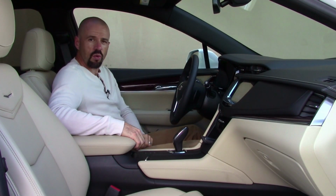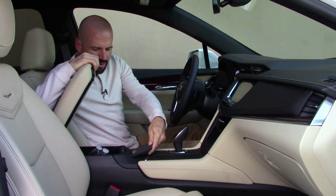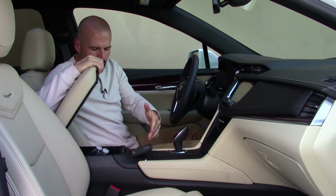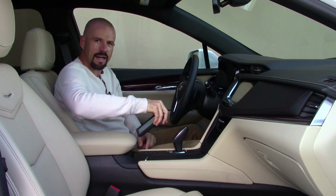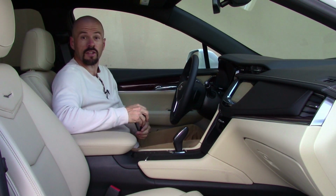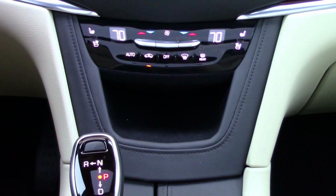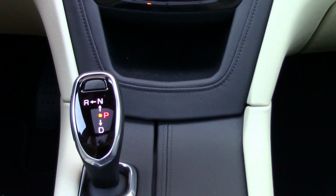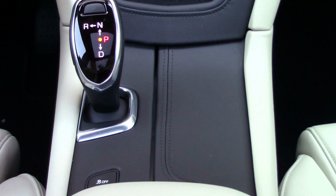Now this also has a wireless phone charger, and there's a slot right here in the console that you can slide a phone in. Now mine won't go all the way in there because I've got a big case on it, but you can actually slide your phone all the way down in there, get some wireless charging if it's compatible. So that's pretty cool. Lots of USB ports, a lot of power ports. So there's a lot of connectivity going on here when it comes to being able to charge your phone or other devices that you might have.